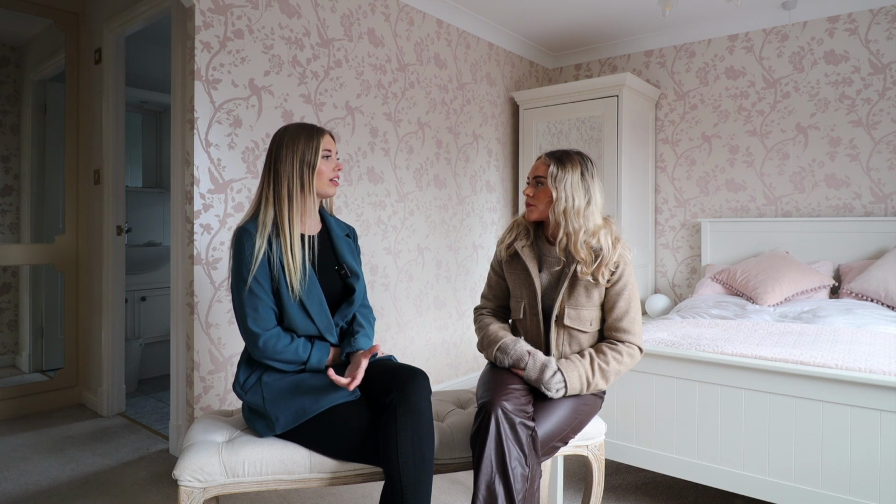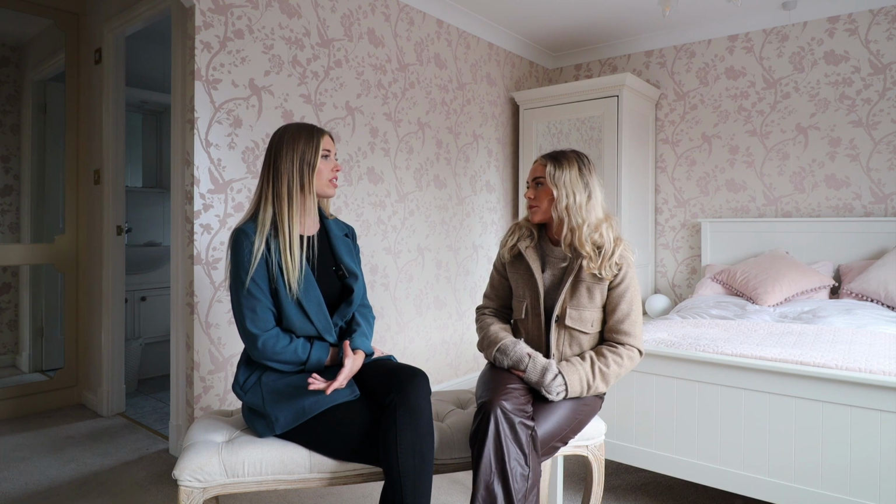Yeah, and I think it's good for both client and us as well. We can maximise the value. The clients only have to prepare the house once. It's just crazy that other estate agents don't do this.